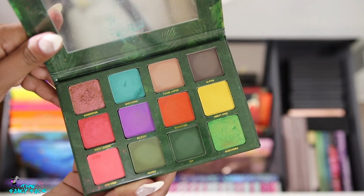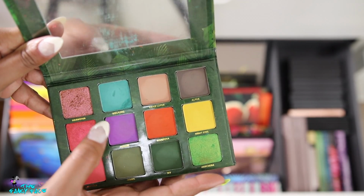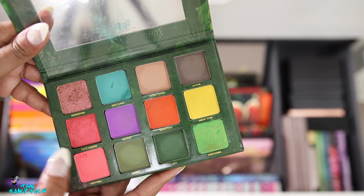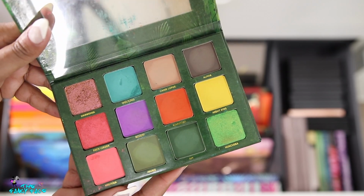So here's the Feral palette. So where were the original shades? These two. So they had the all matte browns up here, and people were like, these two were just too same and we didn't need them, so they switched them out for these two new ones, and I already dug into that. Whatever, this is still really beautiful.